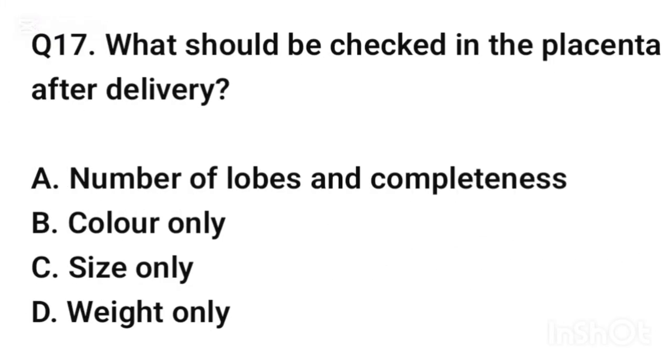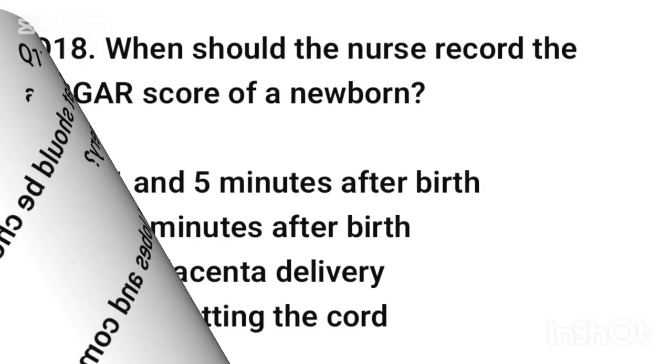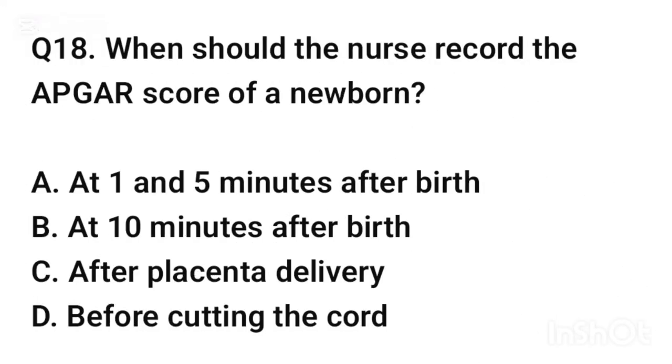Question number 17. What should be checked in the placenta after delivery? The correct answer is option A, number of lobes and completeness. Question number 18. When should the nurse record the APGAR score of a newborn? The correct answer is option A, at 1 and 5 minutes after birth.